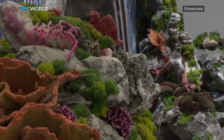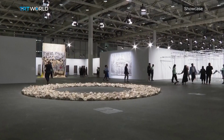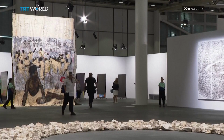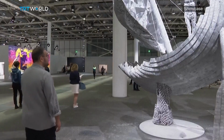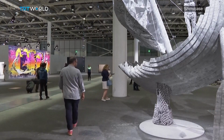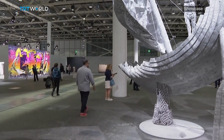It's one of 76 giant pieces that were on show as part of Art Basel's special exhibition called Unlimited. For its curator, this was a unique opportunity for artists to go as big as they want.